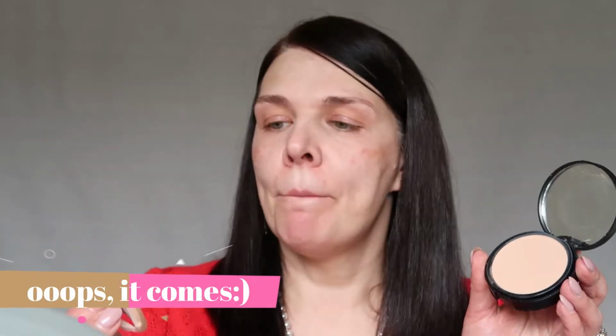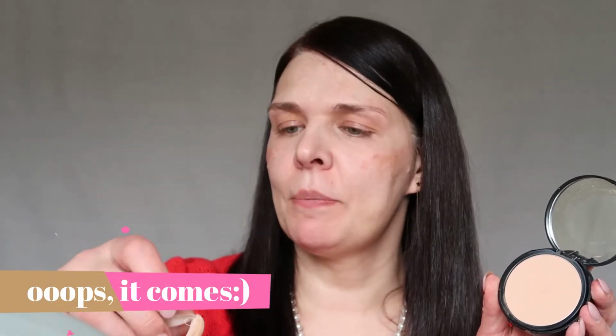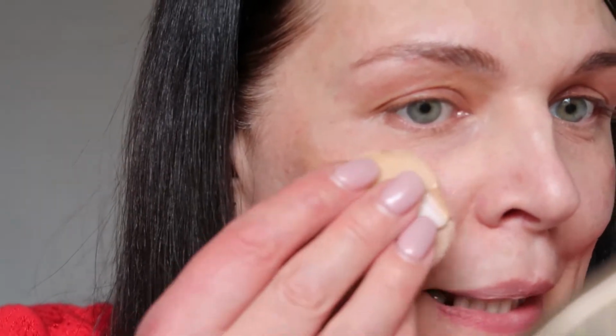Okay girls, I have only concealer on, and let the magic begin. I have the powder. This powder does not come with any sponge, but I have a little sponge from a Lancome powder, and I'm gonna apply it just like this, and now I'm gonna put it on my face. You know what? I should come close. I want you to see. I hope everybody sees my discoloration, pigmentation and pores. Let's begin.